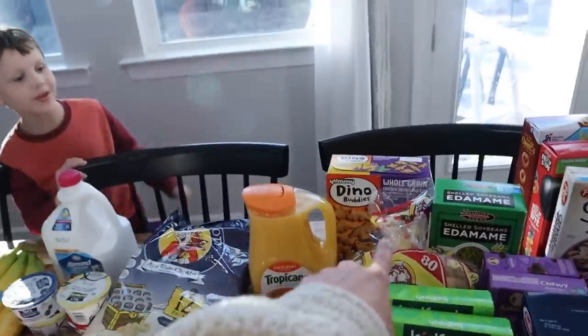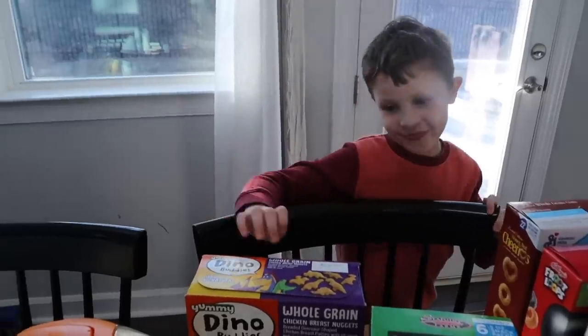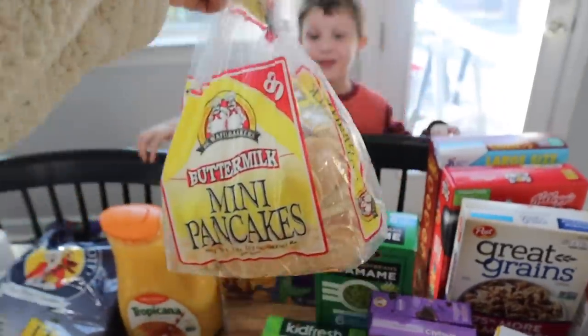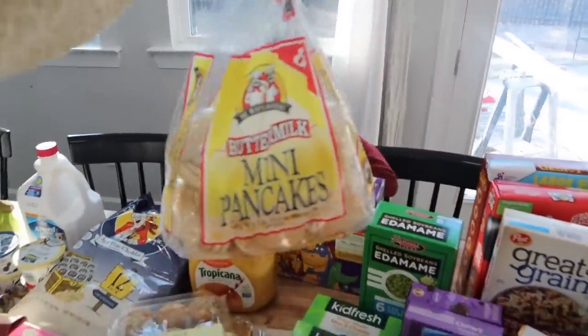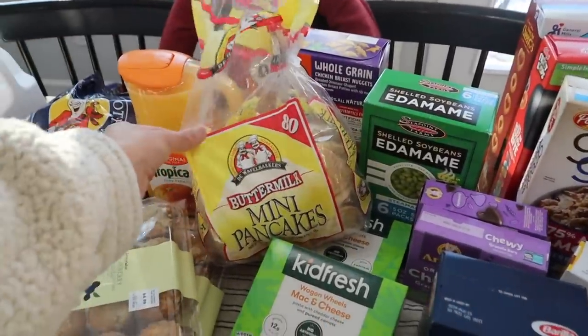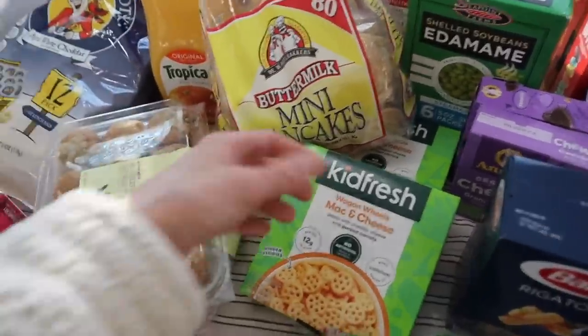Got some orange juice. Some dino nuggets, Nolan's favorite. He loves the dino nuggets. And then these are Fletcher's favorite. He loves these mini pancakes. They're out of the Eggo ones right now at Publix, so we decided to start getting these. This is the brand, and he actually really likes these just as much.